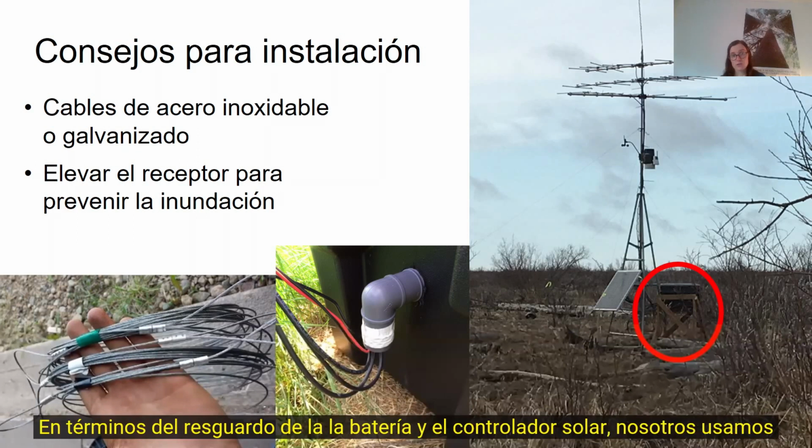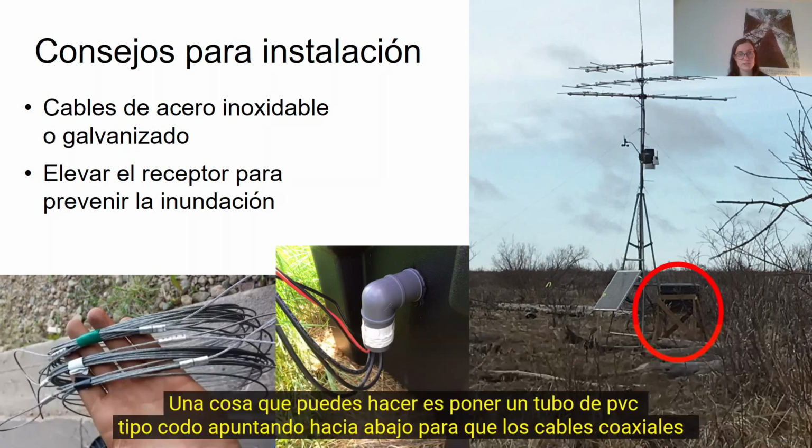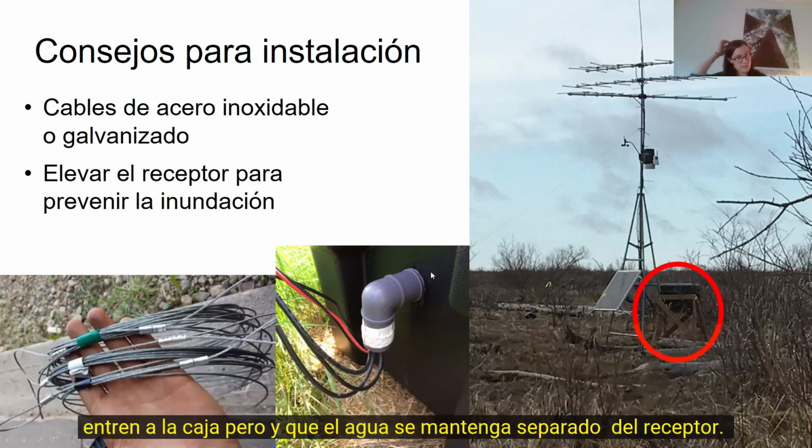In terms of housing the receiver, the battery, and solar controller, I have mostly used these sturdy weather-resistant plastic tote containers that have lids that clamp on. And one thing you can do is you can put on a PVC pipe elbow pointing downwards for the coaxial cables to come in to the housing. And this helps keep water from getting into the receiver.